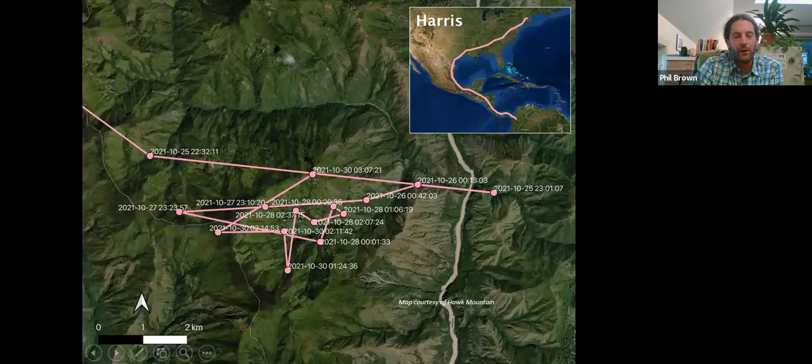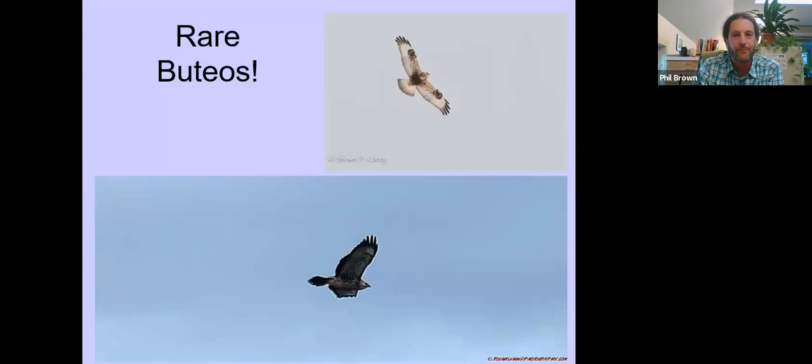You can follow our birds, and we'll put up a link to that later on, the bird tracker, which is live now. Every once in a while, we see a rare buteo, such as a rough-legged hawk on top, a late season migrant, or a Swainson's hawk here on the bottom, which is a bird from the west.